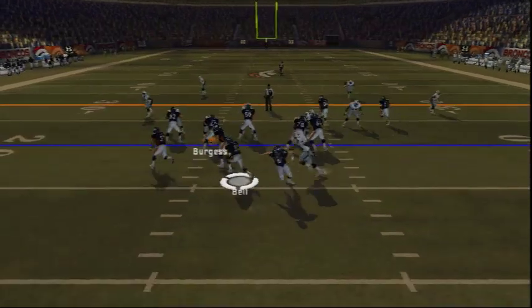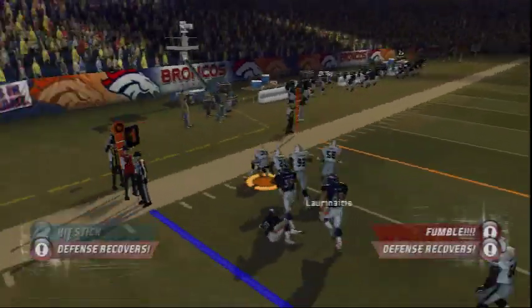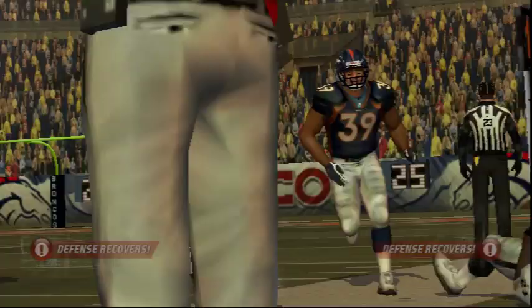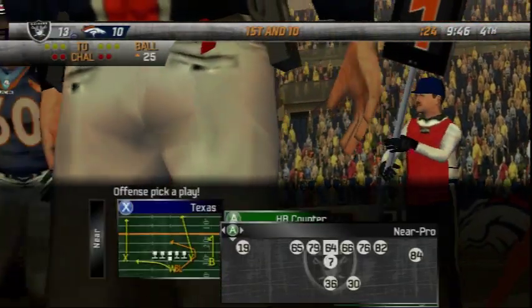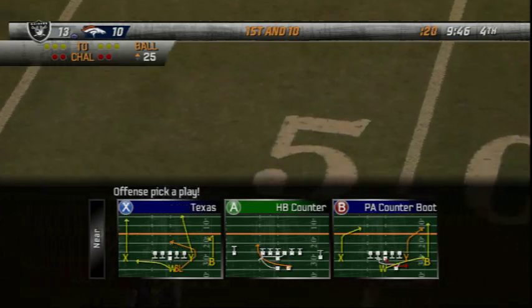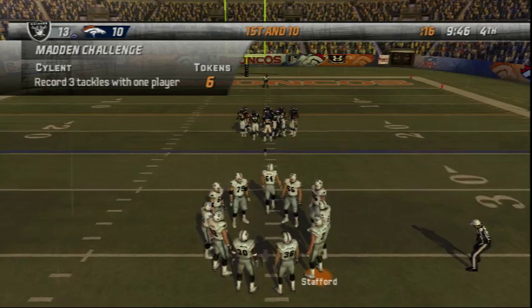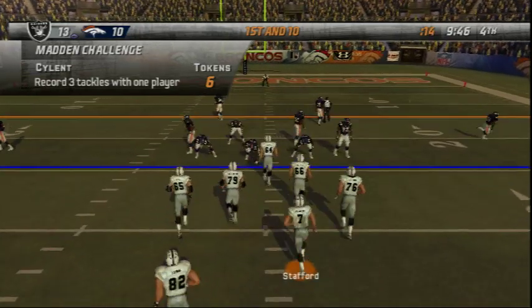The Raiders line up in a 4-3. For the counterplay, it's a fumble. The Raiders are there to pick up the ball. Unbelievable. What a time to cough up the ball. First and 10. Ball on the 25-yard line.